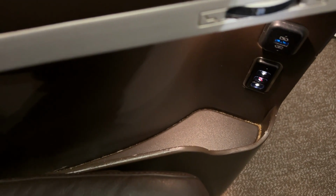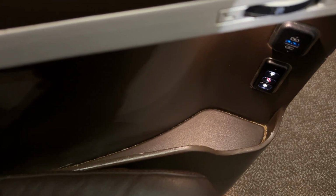And below that, you're going to find a little bit of a shelf for some basic storage. It's not going to hold too much, but if you do have your phone with you or something that is plugged into that outlet, it will fit just fine in this area.